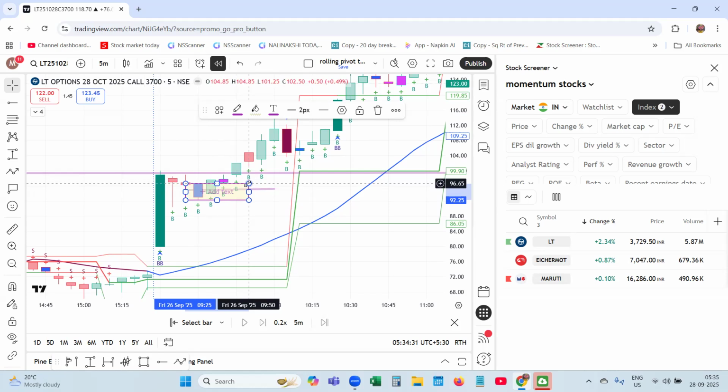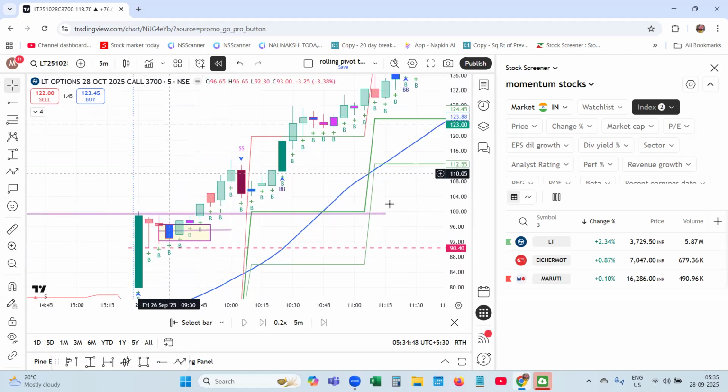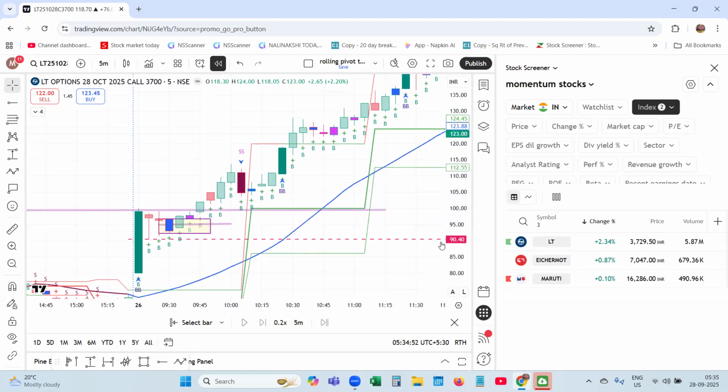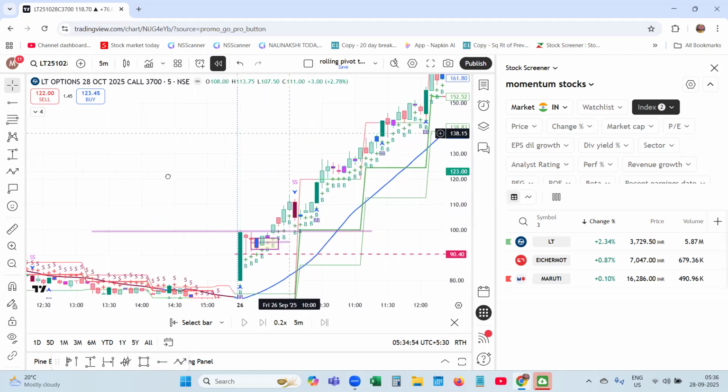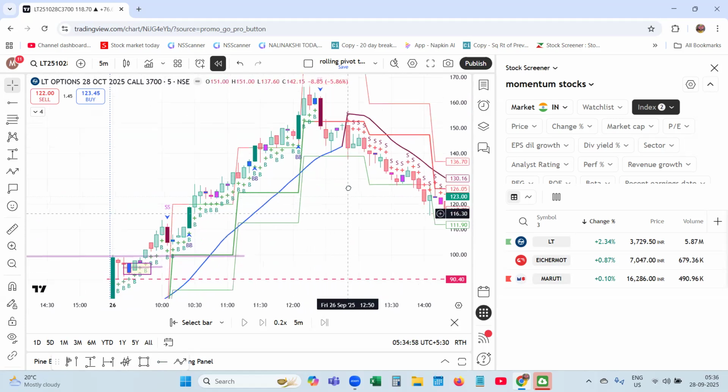For example, you have entered in around 96.45, your stop loss will be beneath this, 89 rupees stop loss. By keeping the stop loss, you can ride this. Sometimes my measured move was 119, but it had given 165. It moved up to 165.